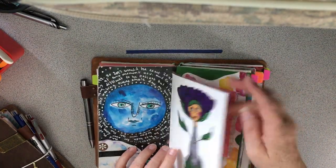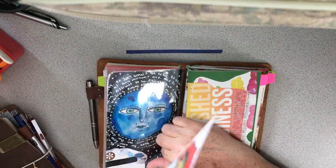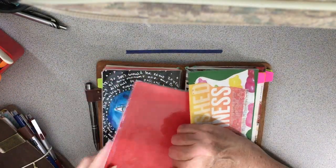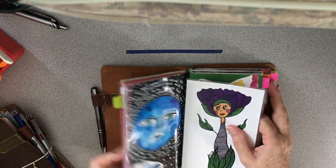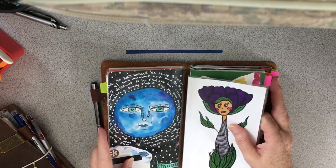Here's another one of my dashboards. This is a double one, so there are flower girls on both sides. This dashboard is another one from Little Magical Art, and like I said, she's not doing this anymore.